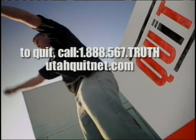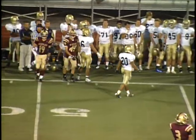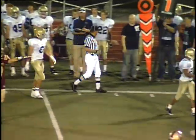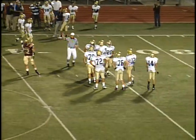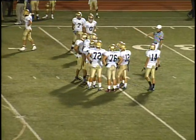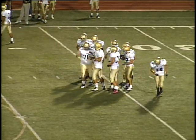On 1st and 10, the first play of the second period, Carver runs all the way to his own sideline. Can't find anybody, throws it out of bounds. It almost looked like Skyview was trying to throw back across the field against the grain, but Logan had sniffed it out. It's 2nd and 10. Yeah, Logan didn't. They try and get the whole defense to kind of flow and fall that way, but they weren't having none of it.